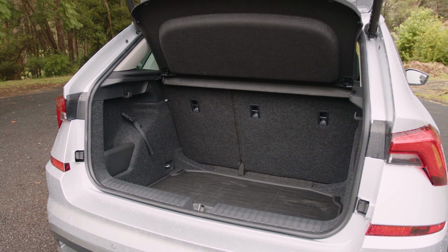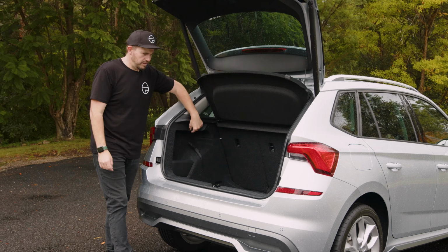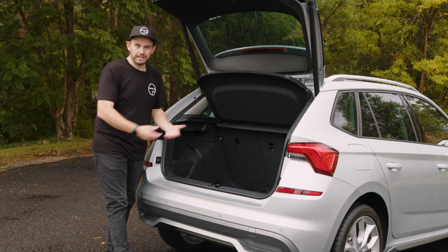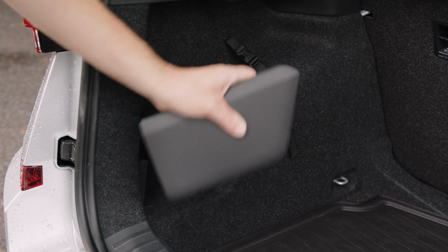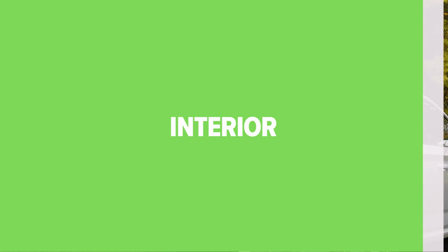Now, other smart things in the boot of the Skoda Kamiq include these shopping bag hooks, which you can just hang your bags off if you need a bit more space, or if you don't want your milk to fall out like it always does. And there's some other little storage caddies on either side. They come out as well. So that's kind of nice. It's got the usual Skoda sensibility to the back end.